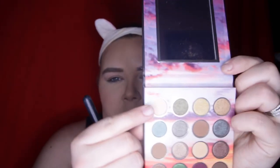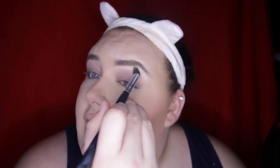Okay, so I'm going to start off just by getting this top brown shade. I'm patting it onto my eye. The one thing I do like about BH Cosmetics is in every palette, even the ones that have bold colors, you have some type of nude to start your look off with. So that's always really, really nice. You don't have to reach for another palette if you're traveling, you don't have to worry about having too many palettes, or you always have something to kind of neutralize your eyelid. So it's always really nice.